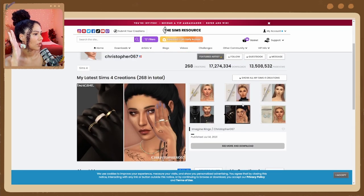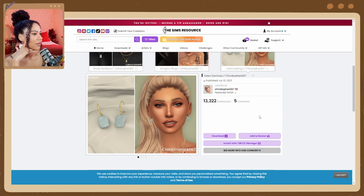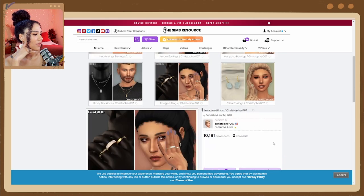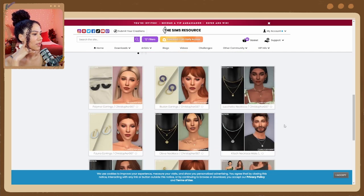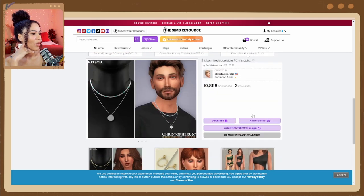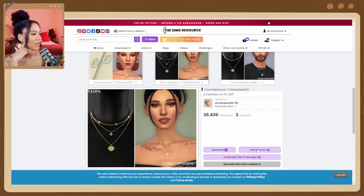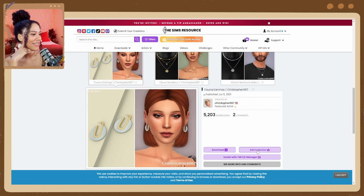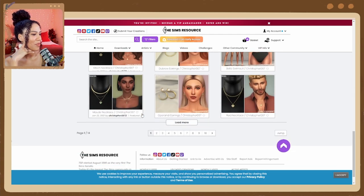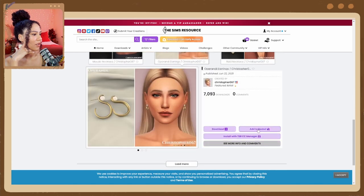Christopher, who has good jewelry. Oh, I like these. These rings are nice. Oh yes, a little locket one. One for men. More layered ones. These earrings. Oh my God. See, I got my people and I love them. Oh my God. I want it. All of it.